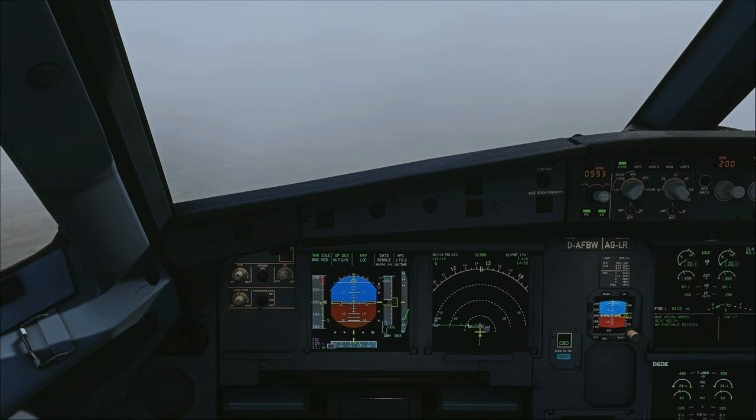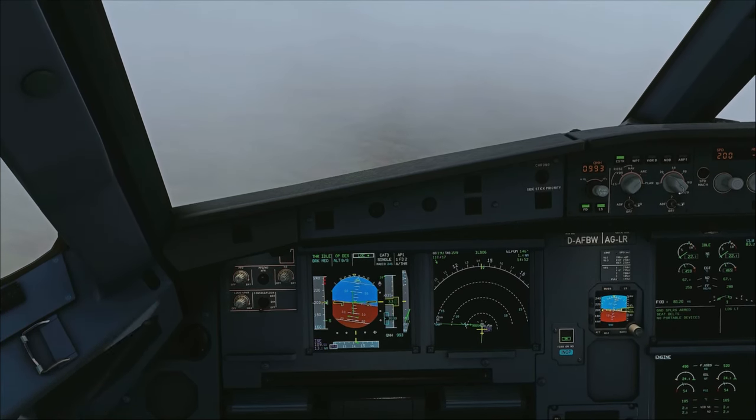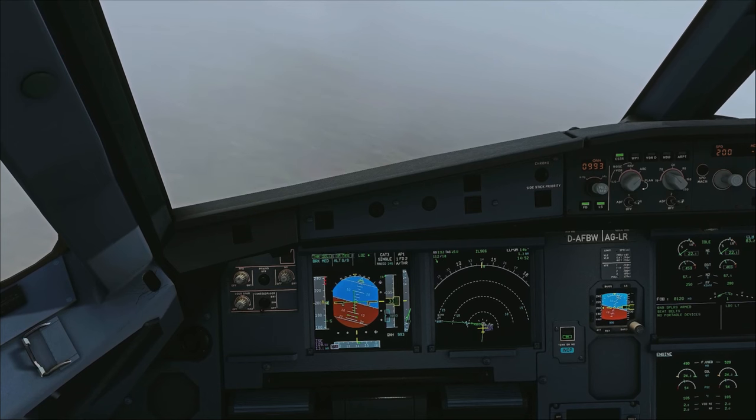Dougal's on the telly. Confirm direct, please. EV 318 Yankee, clear direct to IFBAP for runway 10 left. Descend to flight level 100.